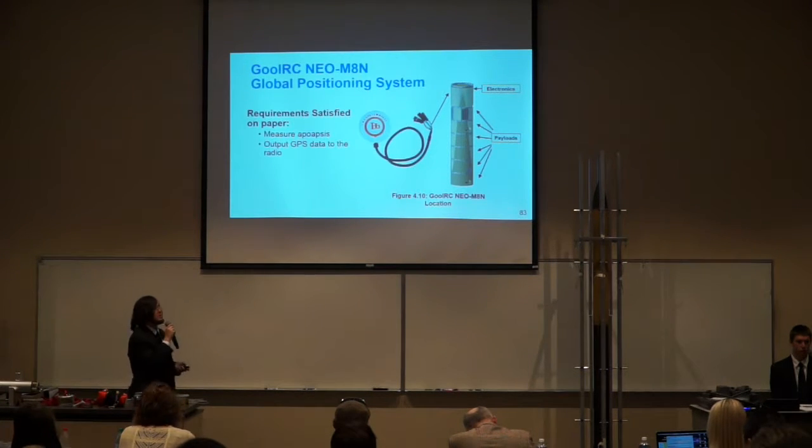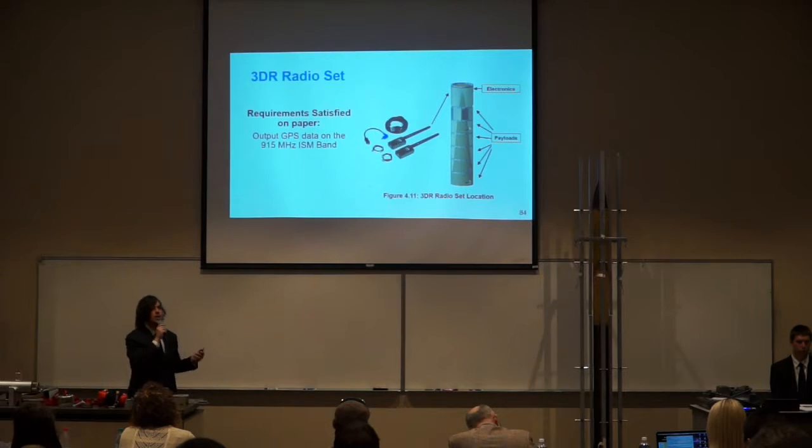This is the NEO M8N GPS, which is our primary tracking device, and the 3DR radio, which is the way in which we communicate this GPS signal to the ground station.